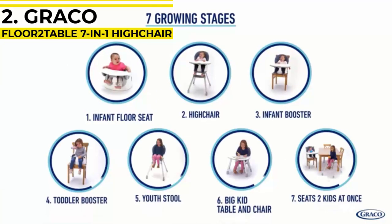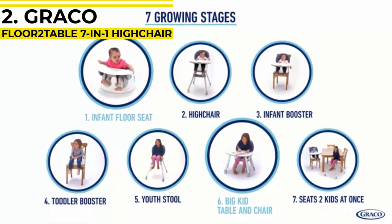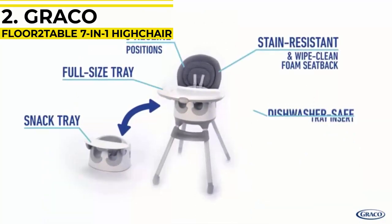With 7 growing stages, from infant floor seat to big kid table and chair, floor to table is the perfect seat for every stage, with additional features to provide comfort for baby and convenience for you.